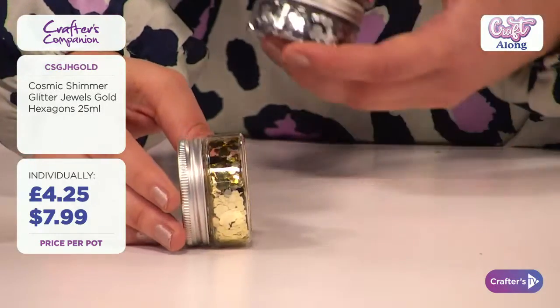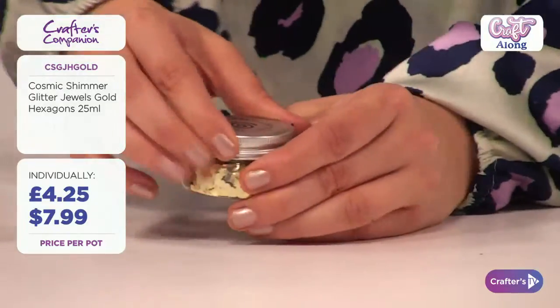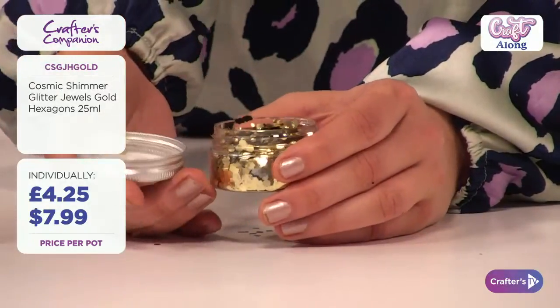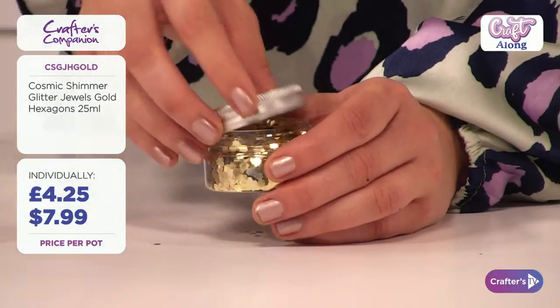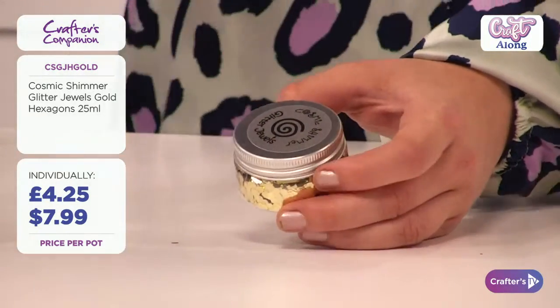Next up, we've got for you the You Are Gold. I really like this gold because you know how gold can be quite brassy sometimes. This isn't that kind of colour to me. It's almost like a sort of Indian gold effect. Really pretty, a little bit delicate, got a touch of the coolness to it, which is lovely.